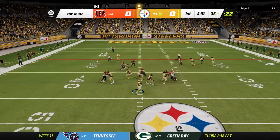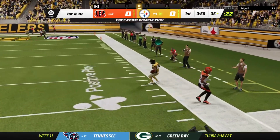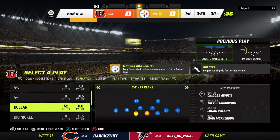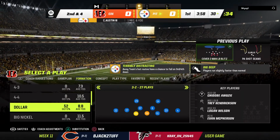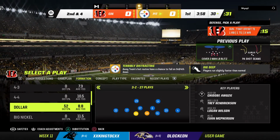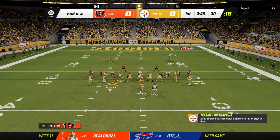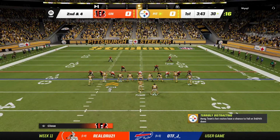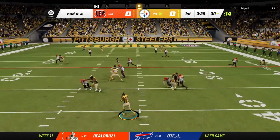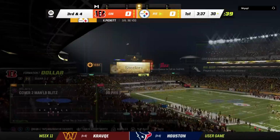To the air on first down with Pickett. They'll get this complete to Calvin Austin. And he'll be out of bounds as he gets it down to the 30 there. And the ball on the 30. Here's 2nd and 4. Here's Pickett. And this is dropped. Oh, boy.